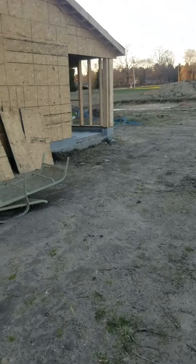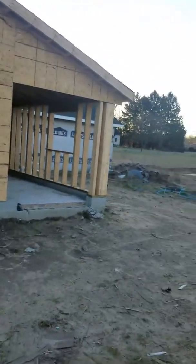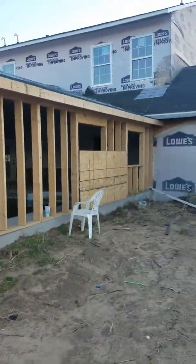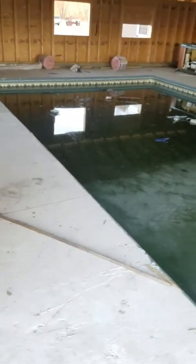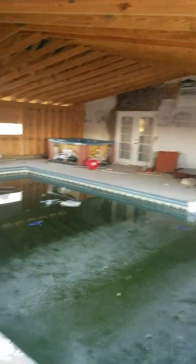Got my pool already. I already installed my pool and everything. Matter of fact, you can see this side because I don't have the OSB on there yet. So I have three windows, same on both sides, because I want a lot of light. And I still got to cut my skylights out over my pool area. So pay attention to the mess, but this is the in-ground pool here. It's already been in place, and the hot tub sits over there.